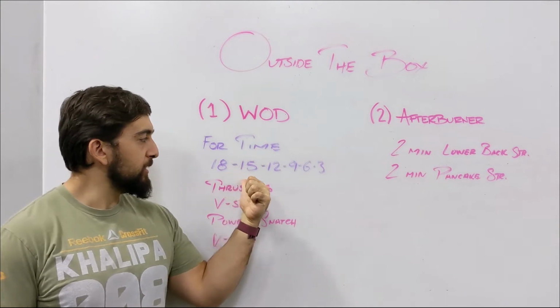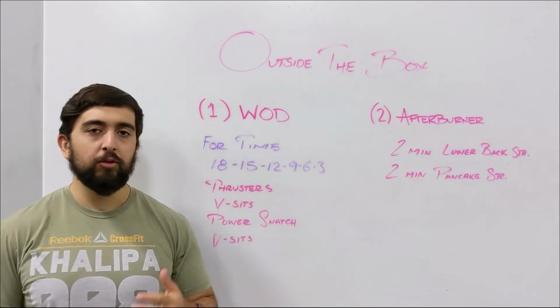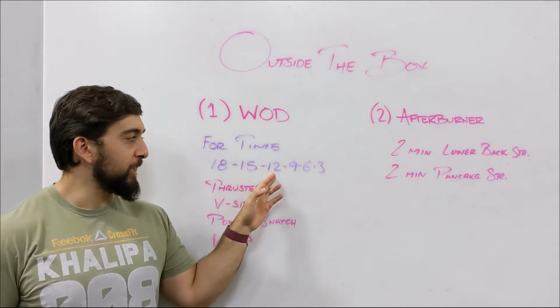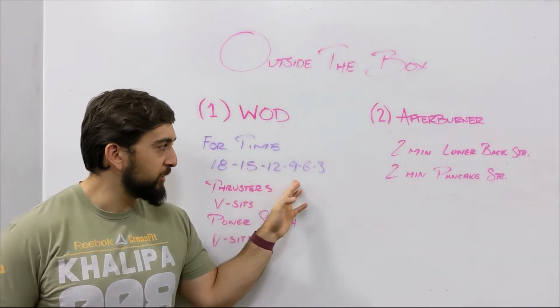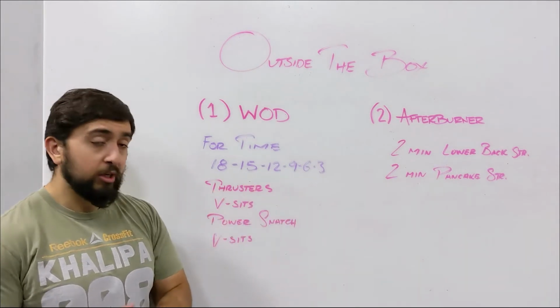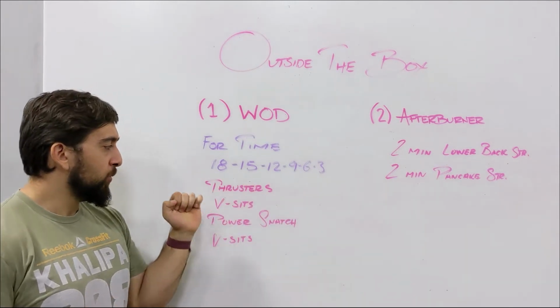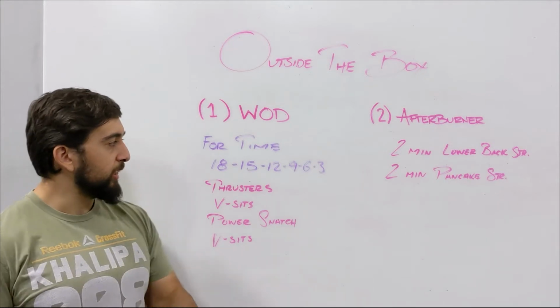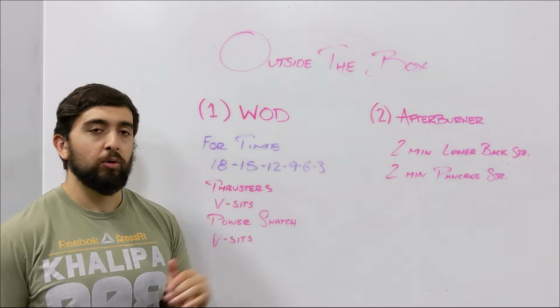I would say the 18s to about maybe halfway through the 12s, you might be going a very similar speed. Then once you're halfway past the 12s and you're going down to the 3s from the 9, 6, and then the 3s, you're increasing that speed. And with the thrusters, power snatch, and the V-sits, ideally let's try to keep these unbroken.